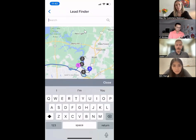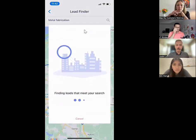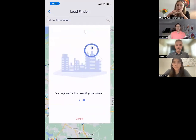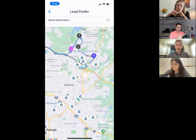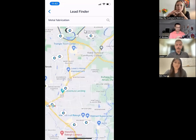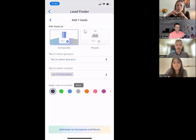So I can come here and go, I'll look for metal fabrication. This is top of my mind right now. And I'm going to look for accounts that you don't have within your core system of record, within Map My Customers. And then as I go through this, I mean, this works out well. I can touch those. I can select the lead. I can ultimately add this right to the route as well. It knows, because I'm searching along the route, that I can add it to the route.